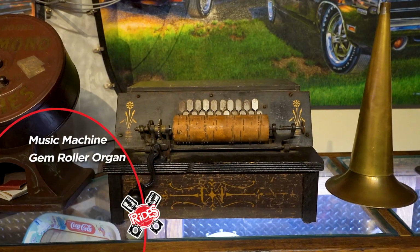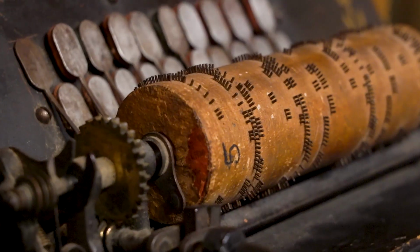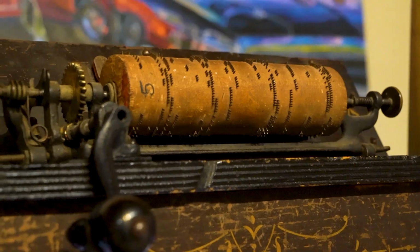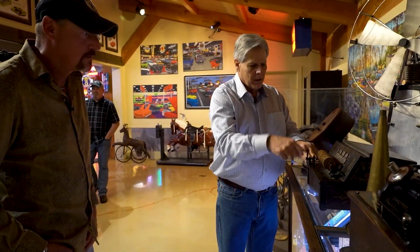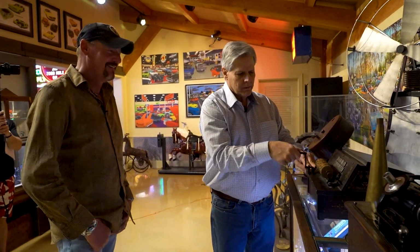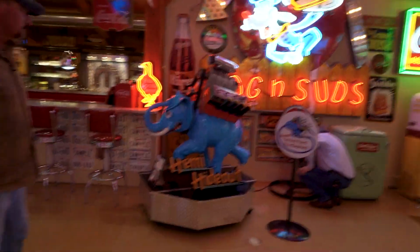This is a music machine, a Jim Roller organ. They made tons of these. This is a wooden record where the pins were put on by hand, and no electricity out in the country, so you have a hand-operated air pump or accordion and reeds, and you play it like this. Sounds like the early days of AC/DC. Okay, we're gonna plug this in.